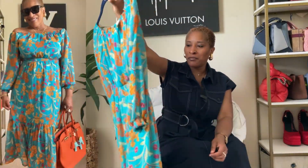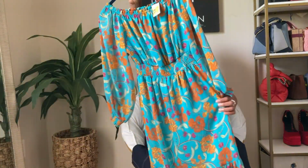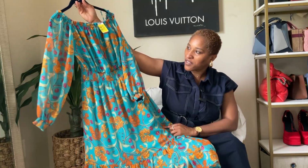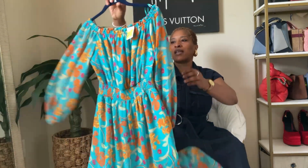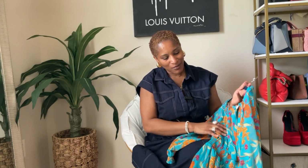$8. My daughter doesn't usually wear clothes like this, but this is absolutely gorgeous. It just reminds me of something by Versace. Like, beautiful, beautiful dress. I love this dress.